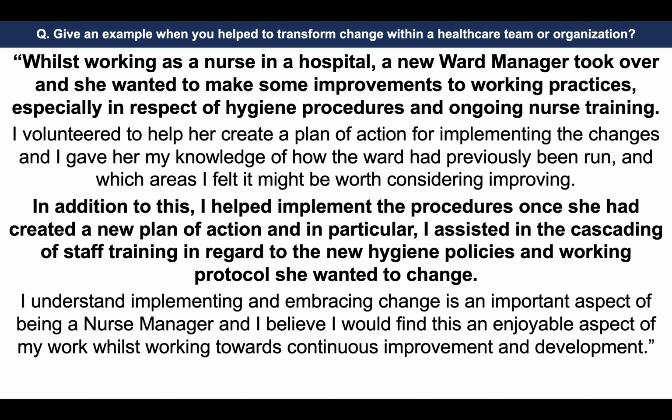So that's another really good answer, because it shows that you have previously embraced change and you've supported it, and you also understand how important it is within a healthcare organisation and whilst working in particular as a nurse manager.